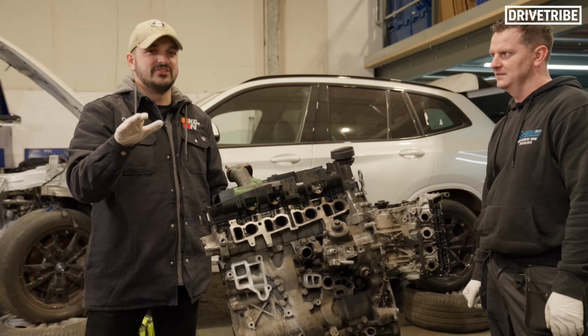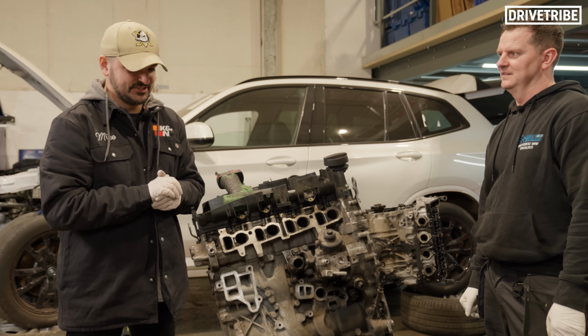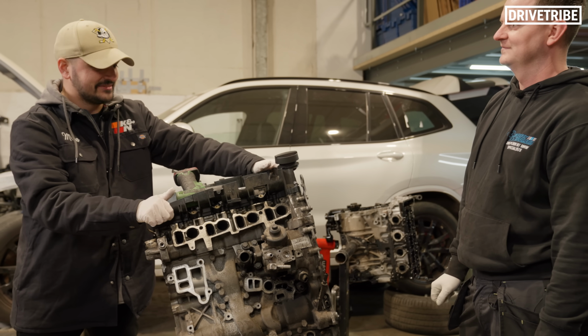So we've been chatting most of the day about the N47, the 07 to 2014 engine. This is its successor, the B47. And I gather this has an issue of its own. So it doesn't quite manage the miles. Okay, let's have a look. Which you'll find out in a minute.